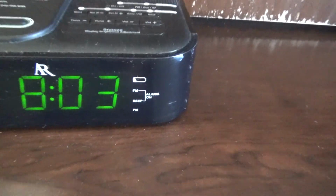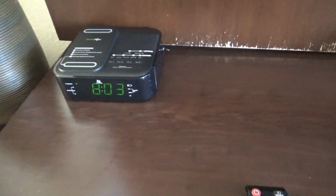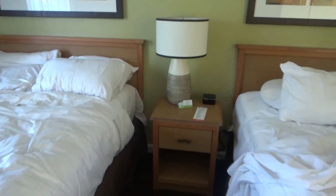Moving on. Another mirror. Hey guys. And here we've got a Samsung flat screen TV. I think it's 48 by 36 inches. I'm not quite sure, but that's what it looks like. And down here you've got your digital alarm clock. What's interesting is that at this hotel, your alarm clock is placed on top of the dresser above the TV instead of by a nightstand over there.